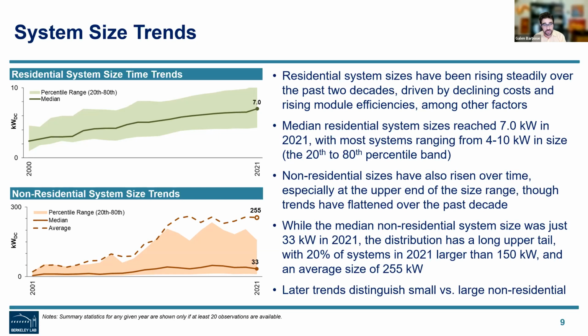The distribution in system sizes for non-residential systems has a very long upper tail, which is indicated by the asymmetric percentile bands around the median. And so you can see, for example, that the median non-residential size was pretty small, just 33 kilowatts last year. But the average system size was 255 kilowatts. So obviously, even though they're small in number, those large non-residential systems certainly dominate the sample when looking at average system sizes.